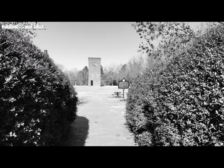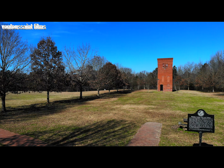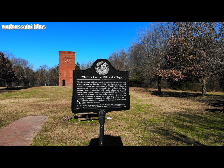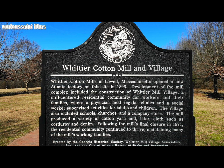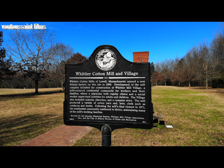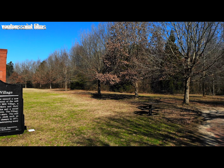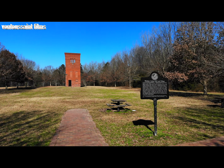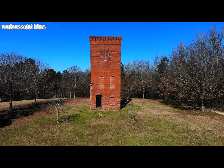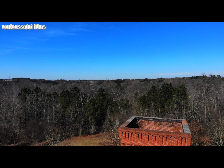Today, we are taking a look at Whittier Mill Village Park. This park is located in Whittier Mill Village, a Northwest Atlanta neighborhood that is over 120 years old. Listed on the National Register of Historic Places, the official city park property was once the site of a cotton mill, and the surrounding homes were the residences for the mill workers.